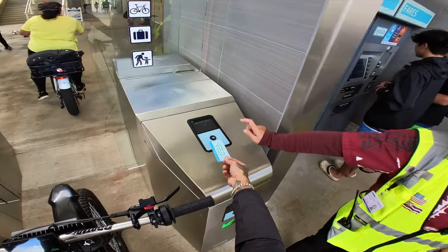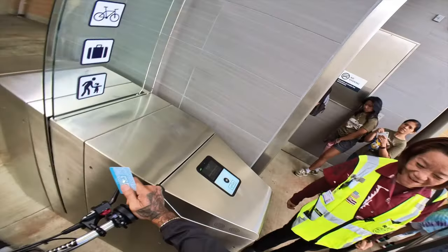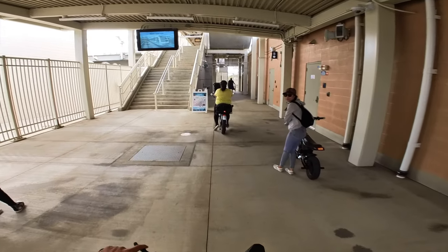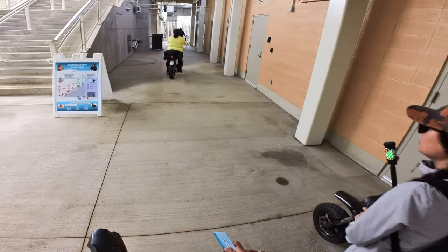Hi, you're welcome. This side up? This one over here. Aloha, please go. Thank you. We're in there. Waipahu Transit Center. I'm sorry. Oh, okay. Sorry.